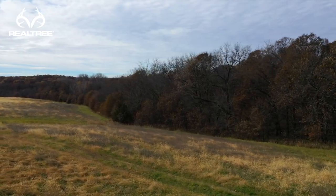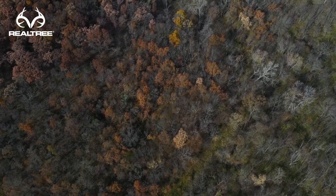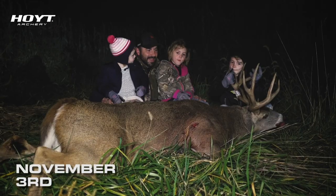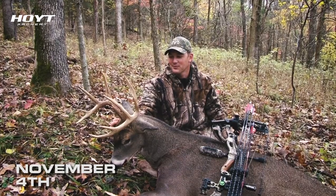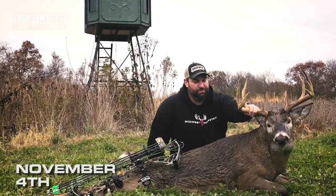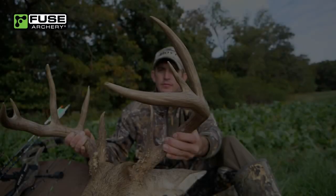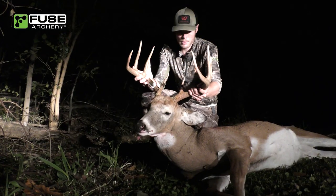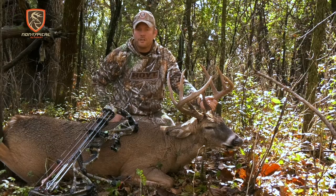This coming week, November 4th through the 10th, should be one of the best of the season. Over the past 12 years, our pro staff has shot more good bucks during this week than any other. However, 2019 has been unique. It could go down as the first year in my memory when October was nearly as good as November, and who knows, maybe even better.